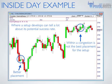All right, this chart right here is very important because it shows you that placement of these setups means everything. Where a setup develops can tell a lot about its potential success. You can see right here, this is an inside day relationship, but it formed inside the muck of the first month of the trading year. Basically, price opened with a big gap up and went nowhere for a month. Okay? Inside that range, you're having an inside day relationship. I am not confident that that's going anywhere.